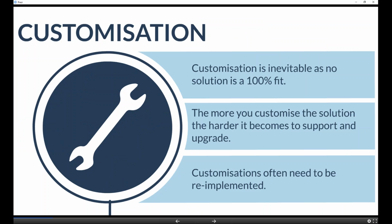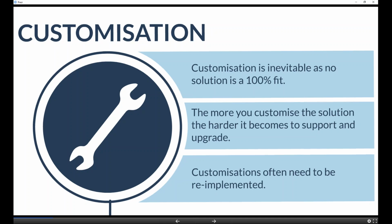Customization. So a lot of our customers bought Supportworks in the first place because it's so customizable. But the disadvantage is that the more you customize it, the more difficult it becomes to support. And going back to my first point, upgrade, because those customizations often need to be re-implemented or reapplied at the point of an application upgrade. So again, we'll show you how we've made life easier in Service Manager.